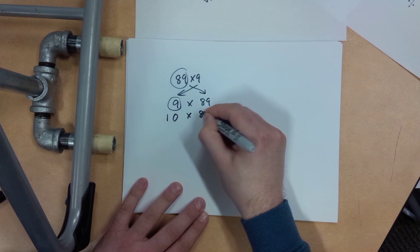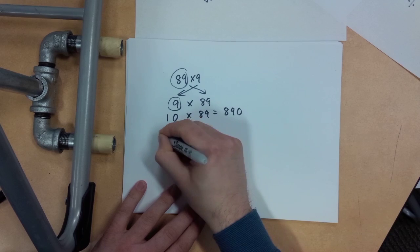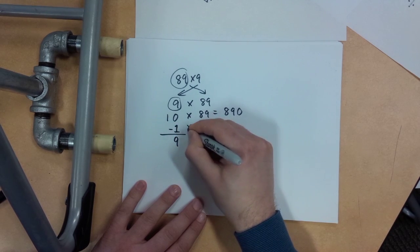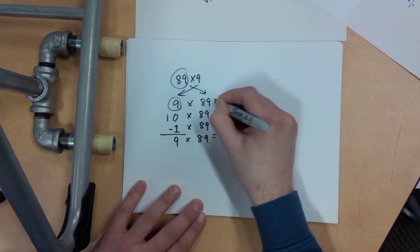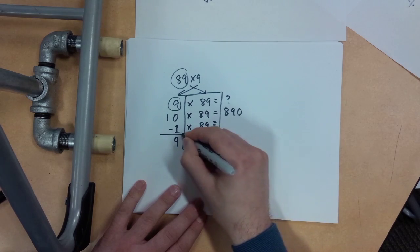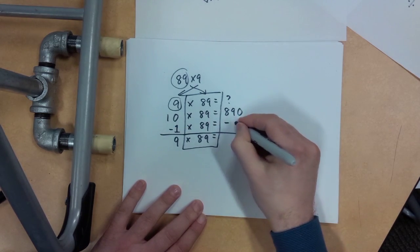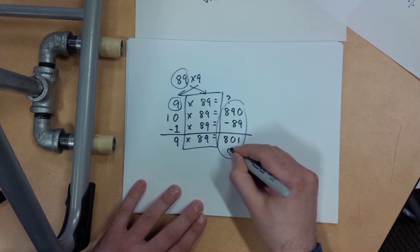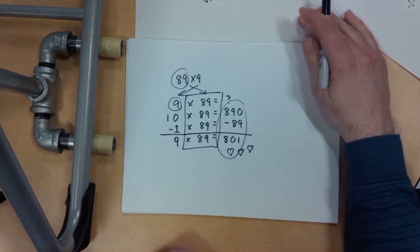I could have said 10 times 89 is 890. And then I'm going to take away 1, because 10 minus 1 is 9. And the guts are all the same. That's what I love about this stuff. Look at this. Like 1/3 of the question is completely done for you. So 10 times 89 is 890. Take away one group of 89. And what do you see? 890, take away 89 is 801. Piece of cake. And those are the little hearts that are floating around my head when I do math.